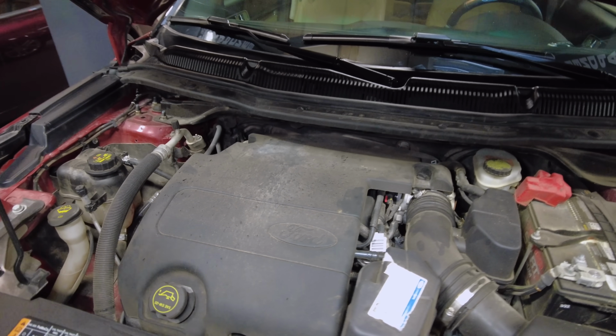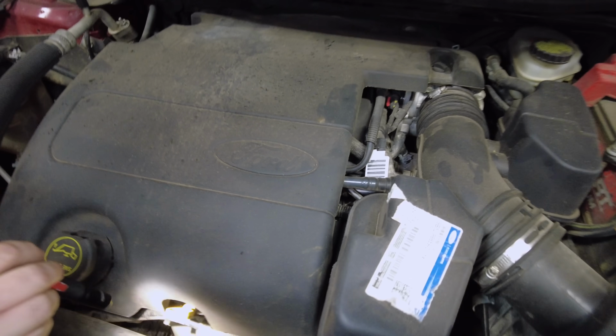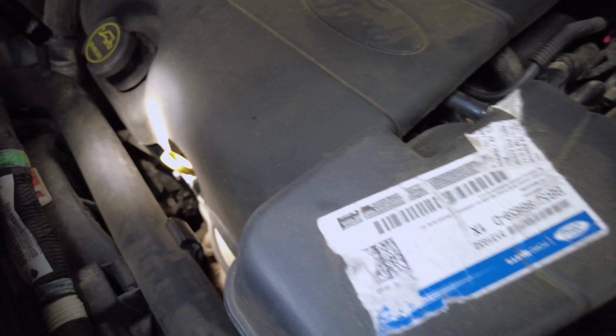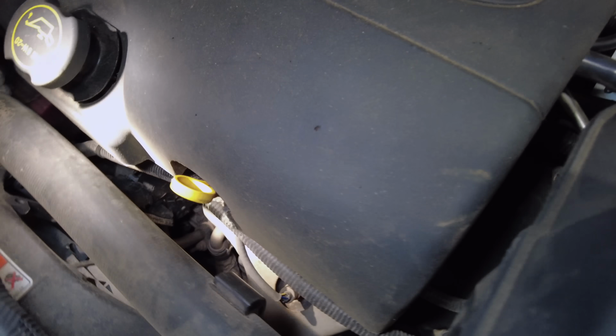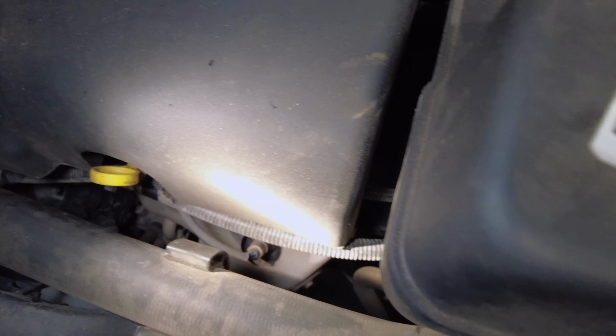Here is our 3.5 liter V6 non-turbo. One of the things I was checking is right here at this exhaust manifold. You can see there's an oxygen sensor. It could be possibly that's broken or cracked. I didn't find anything there. The catalytic converter is right below it. I don't really see anything going on there.